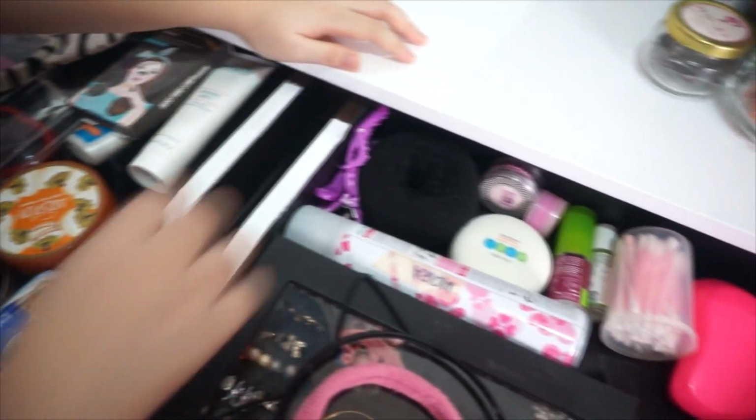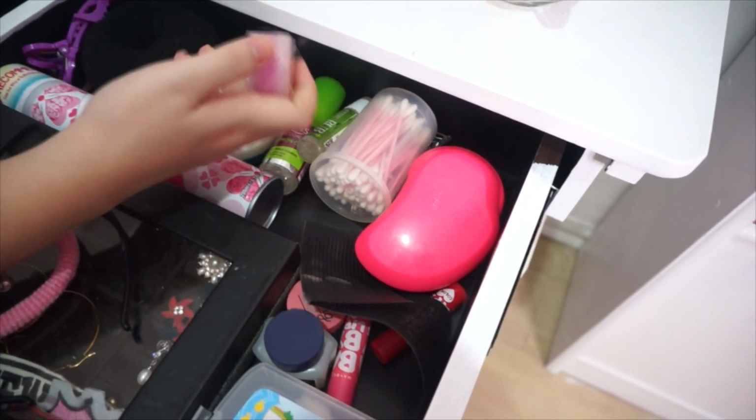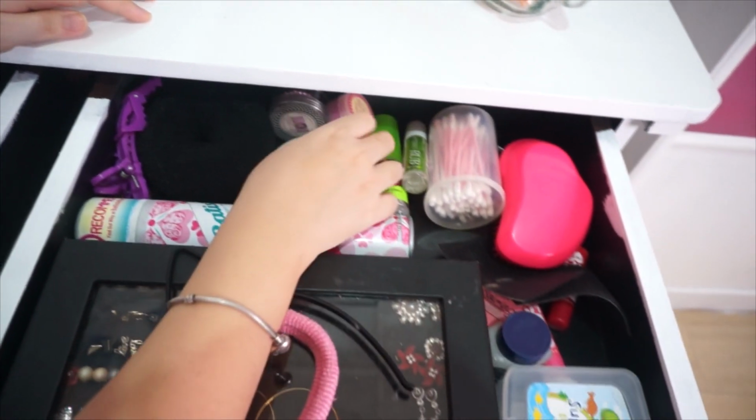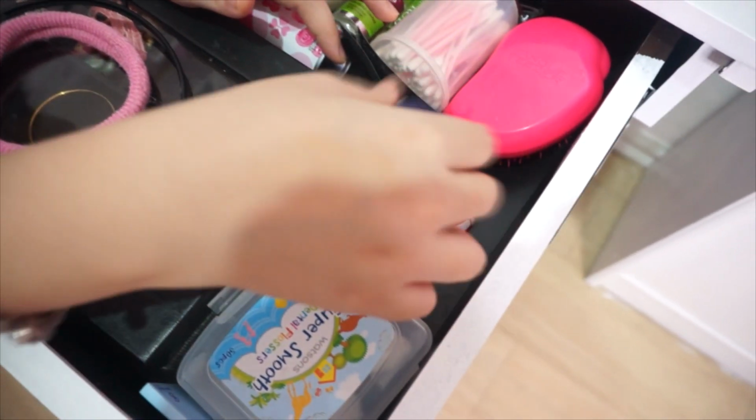On the right side, I have a donut bun, Batiste hairspray. Ito, this is the Zoella Kissy Missy Lip Balm. Madami pa siya, pero feel ko expired na yan. My Tangle Teaser, Petroleum Jelly. Nilalagay ko sa lips ko before I sleep. This is just some more cotton.